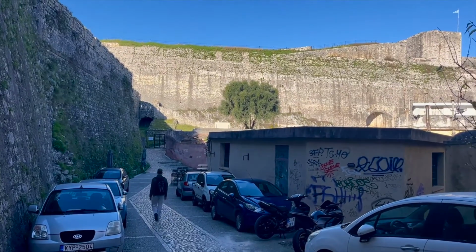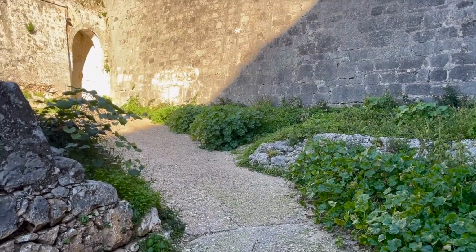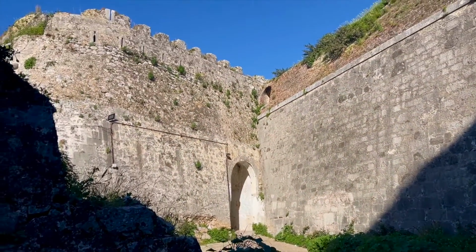Now, each fort had its own governor, and under Venetian rule, the two governors had to swear an oath never to talk to each other. The Venetians were afraid that if they got together, they might collude on treasonous activities. So we're gonna go take a look at this new fort and we'll show you around.